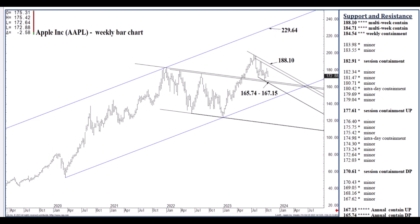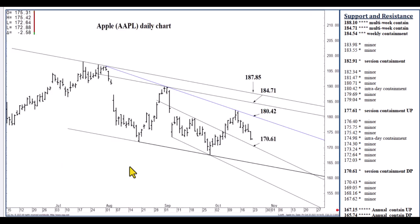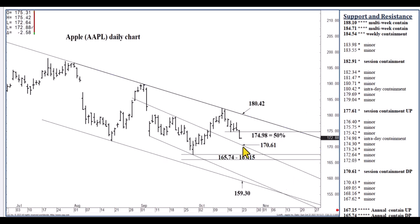Now for the downside, as I said earlier, if we close today below 170.61, we should tomorrow test 165.74 to 167.15, where if you're short, I see no good reason to stay short in this zone, as we could bottom out here, not only for the week, but even well into next year, as I outlined earlier.